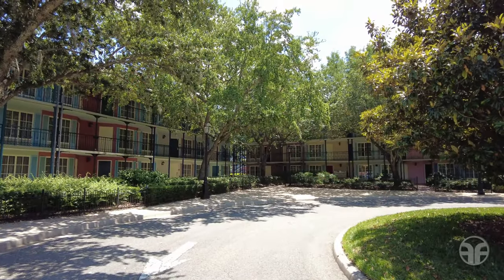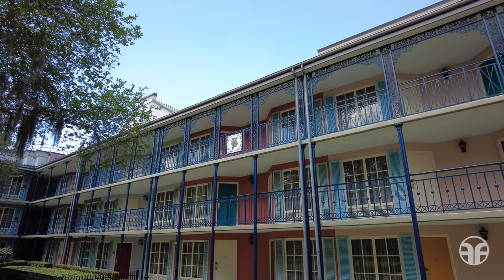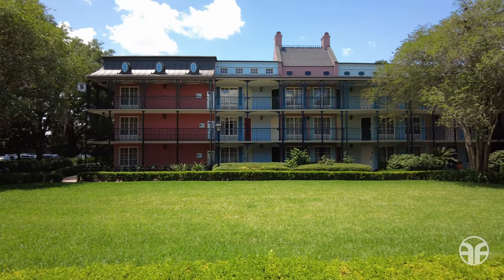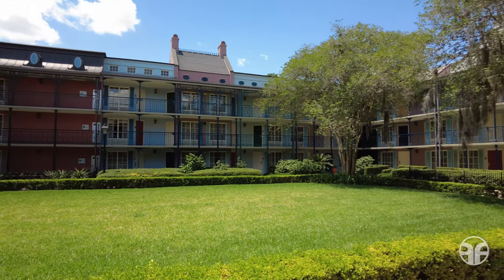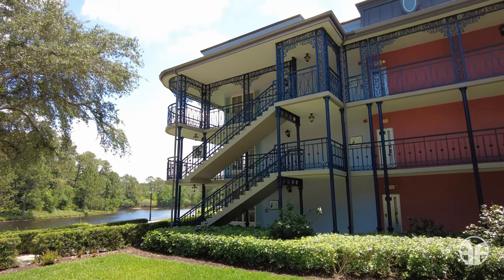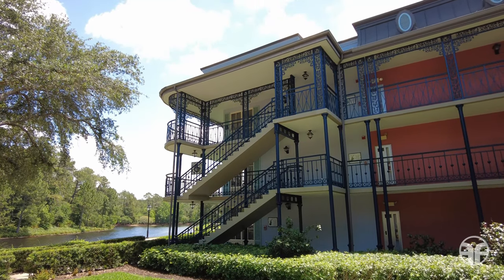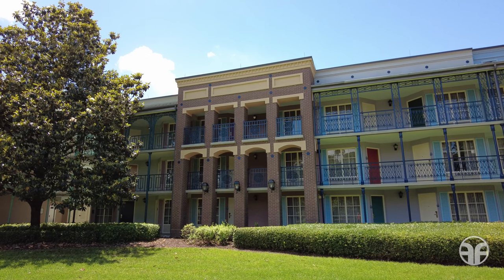If you're looking for a quiet room location, book a Standard or Garden View room and request Building 1 or 7. These buildings will have far less people walking by, and you're far enough away from the music playing at the pool. Have you considered requesting a second or third floor room if you're looking for peace and quiet or for more privacy? Rooms on the upper floors won't have as much foot traffic either.